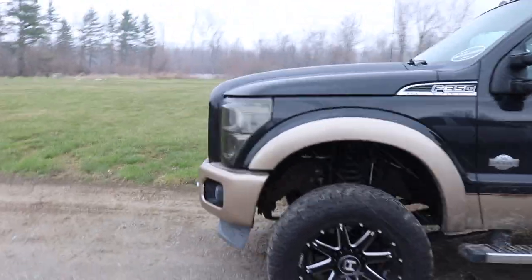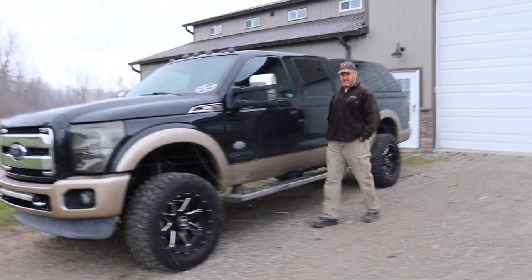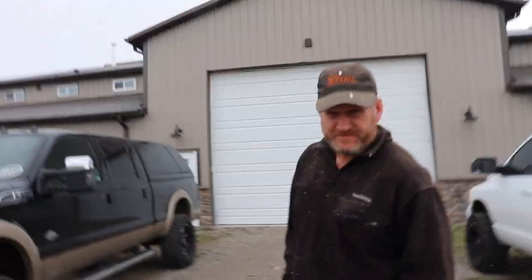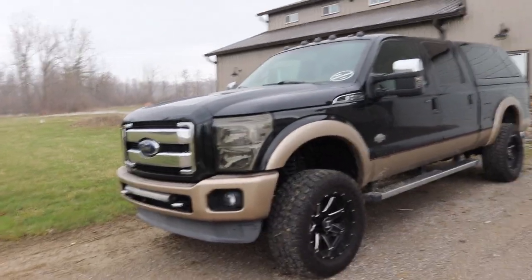So here we are, big change to the King Ranch. Hopefully you can hear us over the wind. It's pretty windy out. It went from like 72 and sunny the other day to snowing and 36. It's kind of weird. April 1st, you know, April Fools. You thought you were done with winter.